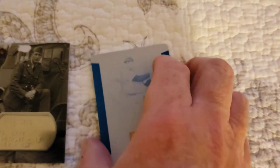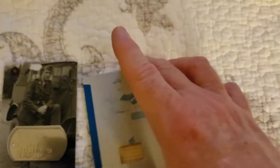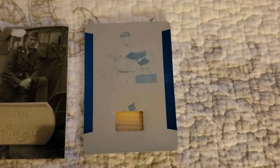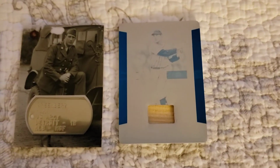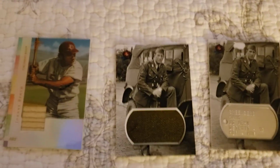I got this one just recently. I'm going to buy it now. This is from National Treasures 2019. It's a 1-of-1 plate, a cyan plate with a bat relic in it. I've been waiting 2 years for one of these to pop up, and it finally did. So that's a few of the cards I've got in.